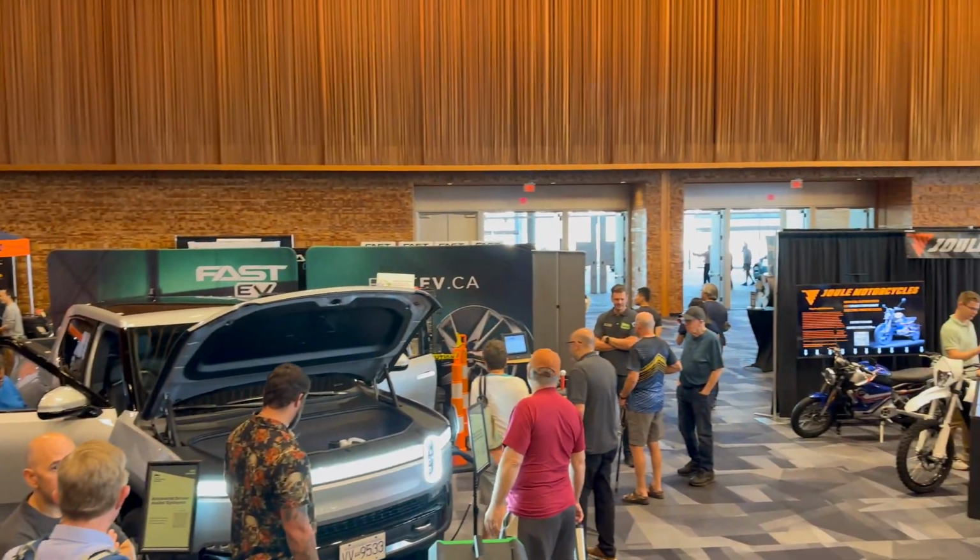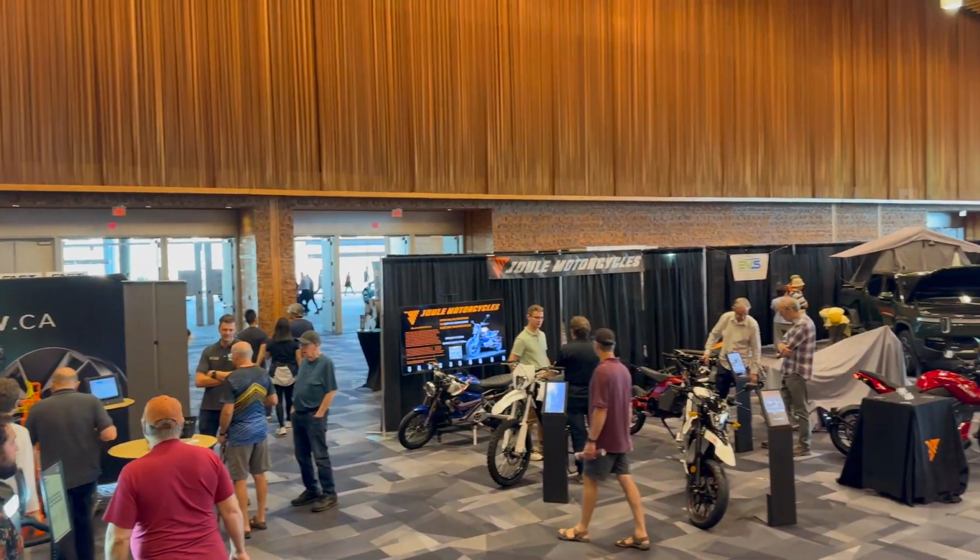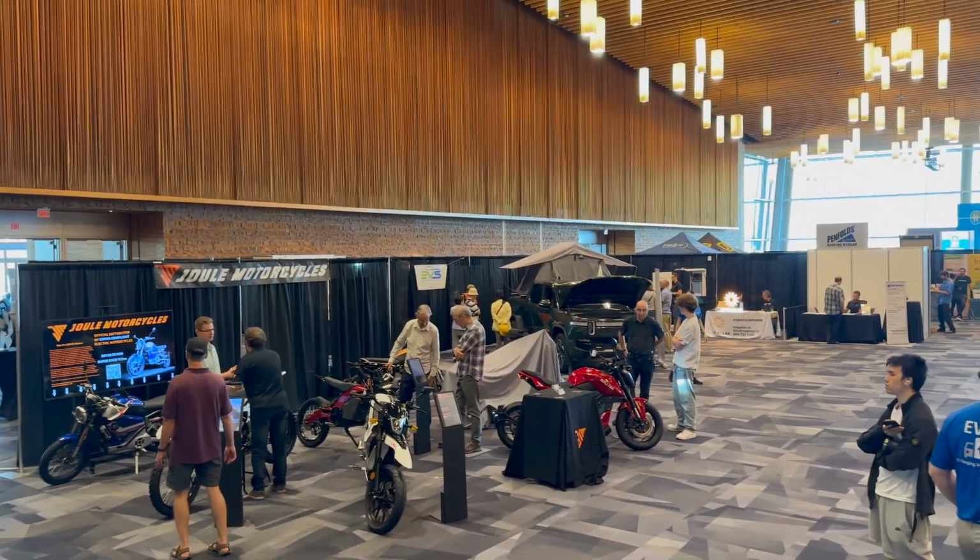Well, here we are on the first floor of Everything Electric Canada. We're going to go and do a little bit of a walkthrough and see what they've got here. There are 2 levels to this event. We're going to walk by some of the booths here and see what's going on. So let's spin the camera around and check it out.